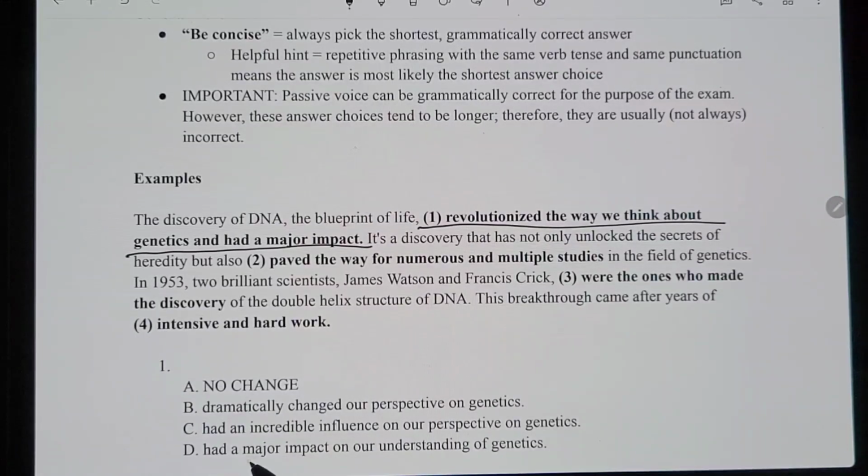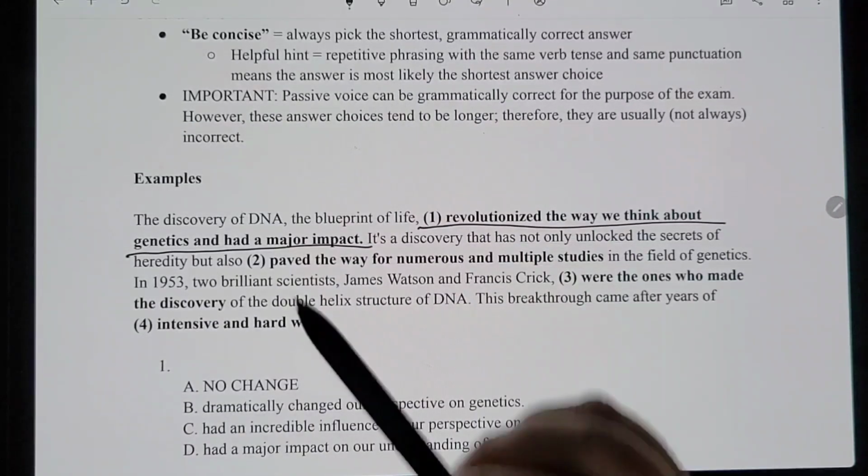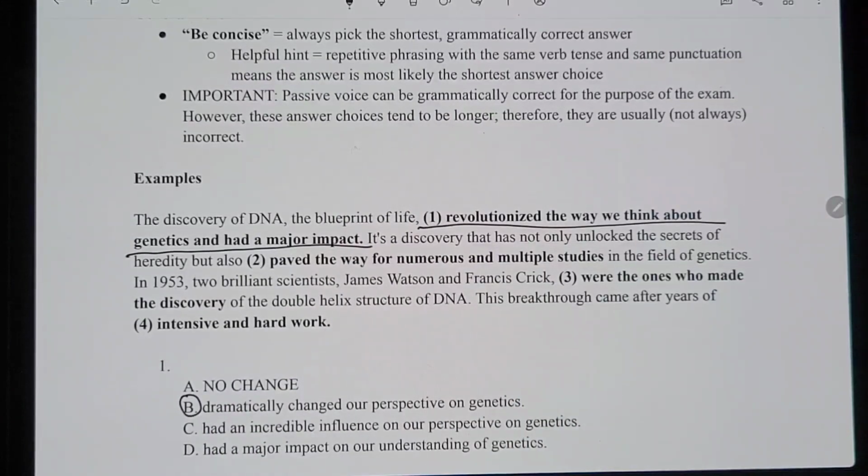Let's check D now. Had a major impact on our understanding of genetics. That's wordier. That's not as to the point. You see how wordy that is. There's a much nicer, more concise way to say it, and that's with B. So that would be the correct answer.